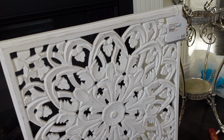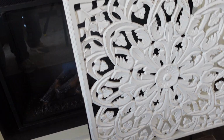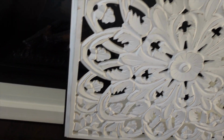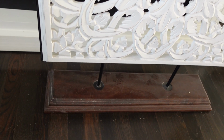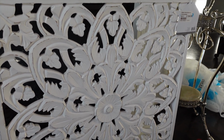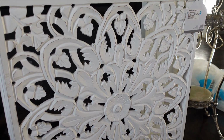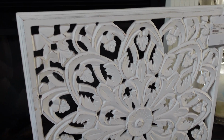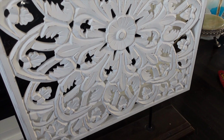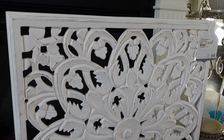Passed by this a couple of times before deciding to pick it up. This is like a decorative carved wooden piece on a stand that I think would go great on the buffet. It was $105. I think I could use this in a lot of places in the house, and it's neutral and it would work in any season. So not necessarily spring, but I'm always looking for ways to reuse and repurpose things in different seasons.